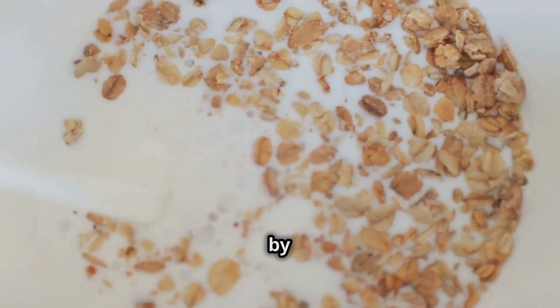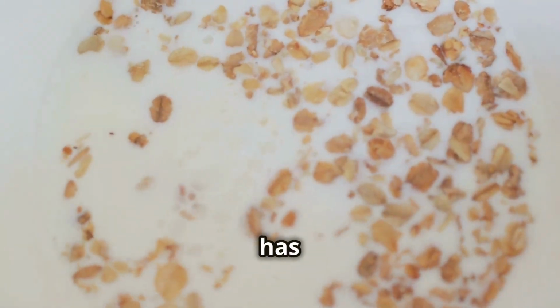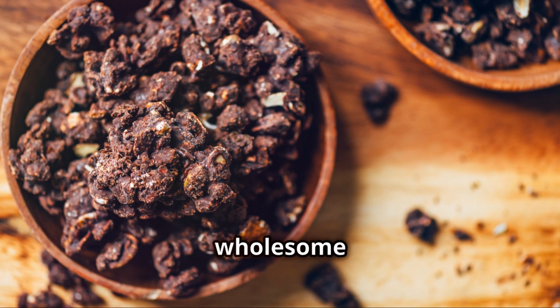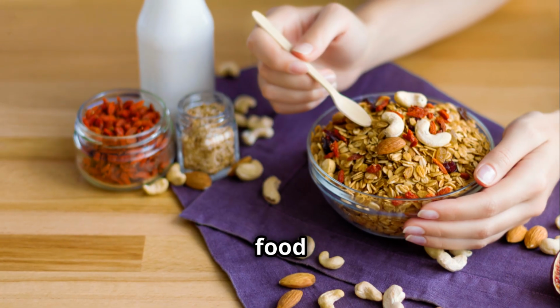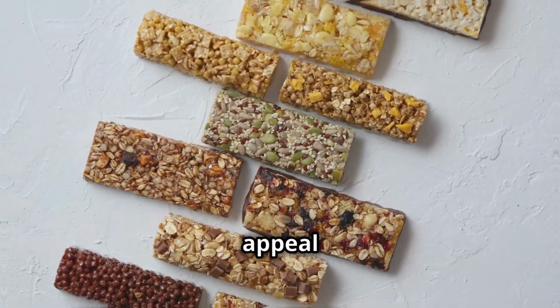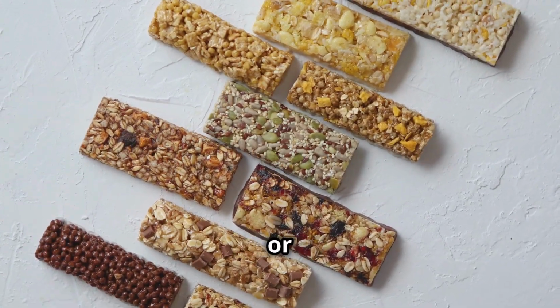From its humble beginnings as a health food for the elite to its current status as a breakfast staple enjoyed by millions worldwide, granola has come a long way. It's a testament to the enduring appeal of simple, wholesome ingredients and the ingenuity of food pioneers who dared to challenge conventional dietary norms. Granola's appeal isn't confined to any one country or culture.